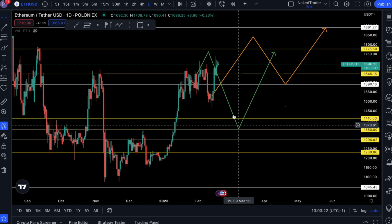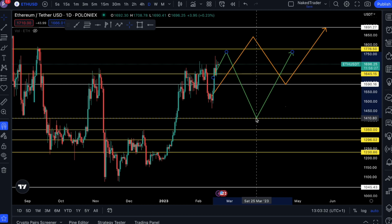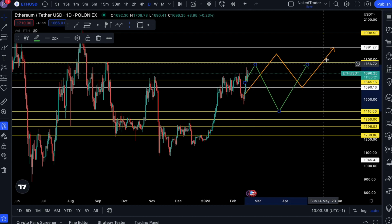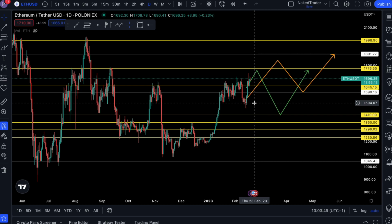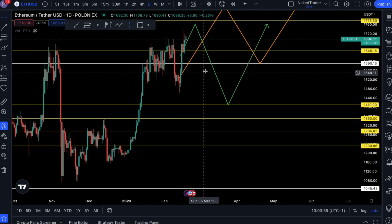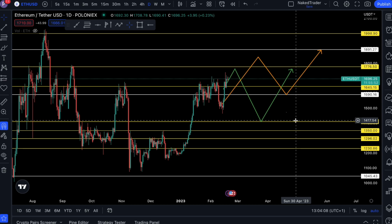So I would say a little more aggressive entry at 1410. Yeah. So that's a very short analysis of Ethereum. These are the plays for the coming days.